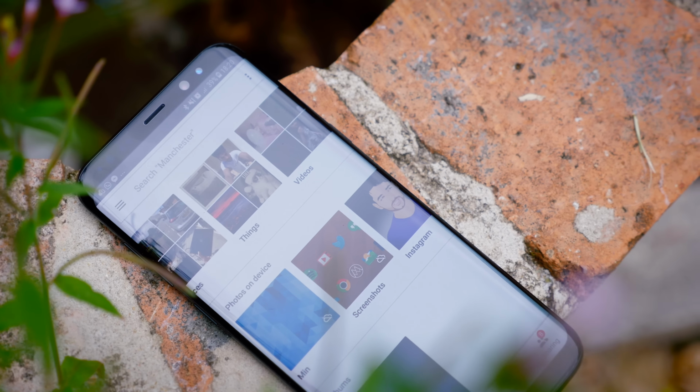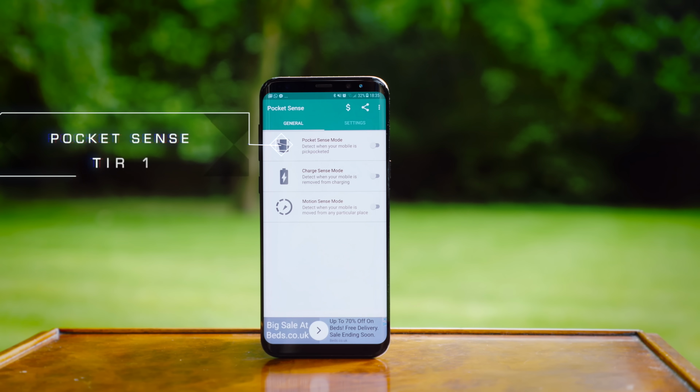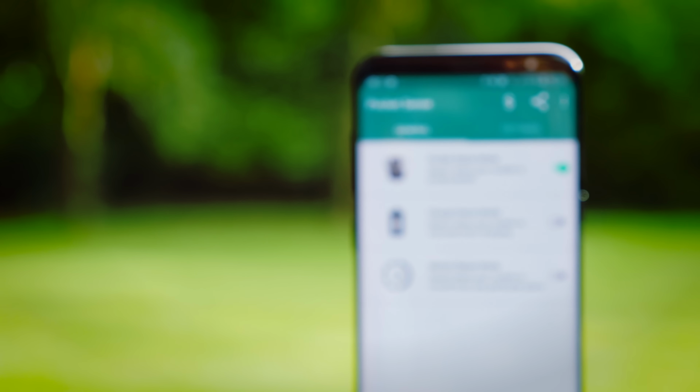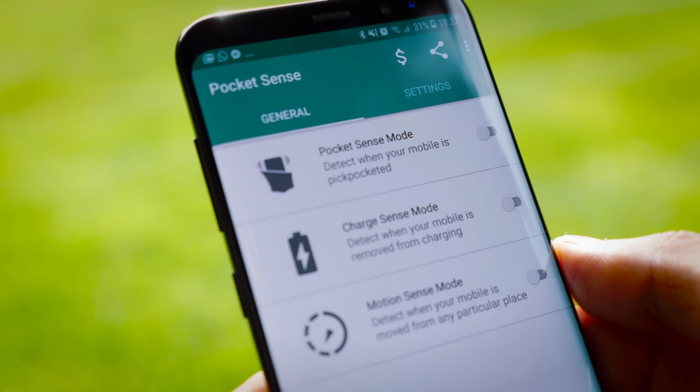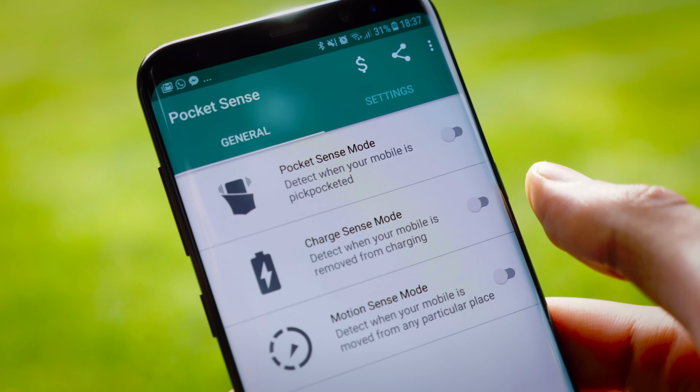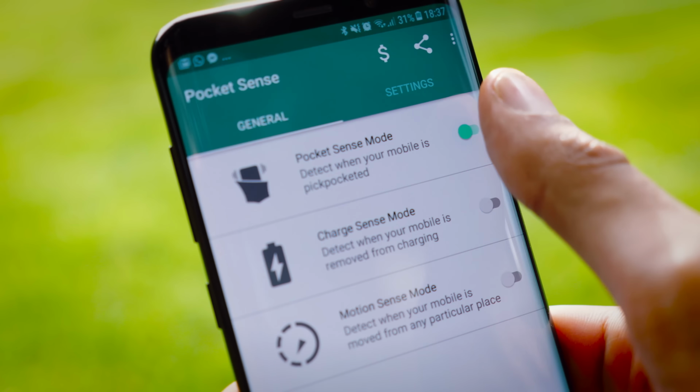So in terms of physical security, in terms of stopping people picking your smartphone up when you put it down, or preventing people pickpocketing you, we've got an application called Pocket Sense. What it does is use the phone's sensors to detect when a phone is being either pickpocketed or removed from somewhere where it's been placed, and it sends out a suitably loud and annoying alarm. It's very sensitive and does seem to work most of the time, but the only thing I would say is it can be a little bit too sensitive, so you can get some false alarms.